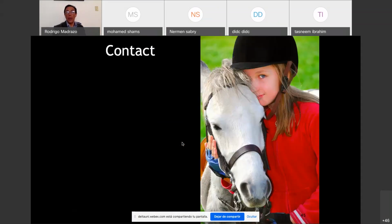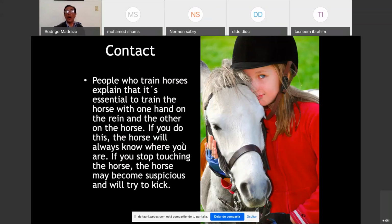Some ways to create trust is through contact. Let me share this with you. I have these cousins who are veterinarians, and they specialize in horses. Once they told me that people who train horses say that it's really important to hold the horse with the rein with one hand and put the other hand on one part of the horse, so the horse will know where you are and won't try to kick. That's really important. So let's compare this to your practice.